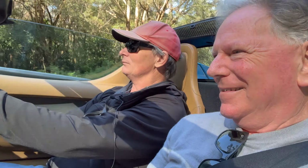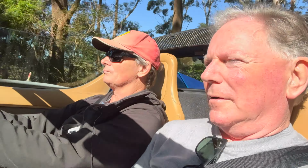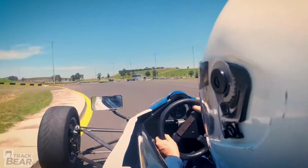There's none of that struggling to find the right gear or coming into a rev range and suddenly taking off. It's just there all the time. The power band is from zero all the way up. It's just amazing, isn't it? I don't think a lot of people who've not driven an electric car appreciate what they can do. I had a few goes at Formula Ford at Eastern Creek, and you're always in the wrong gear.